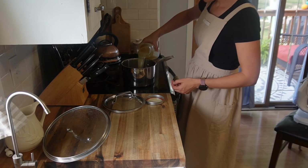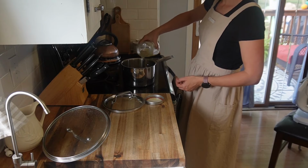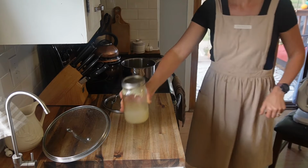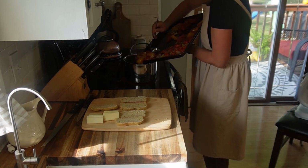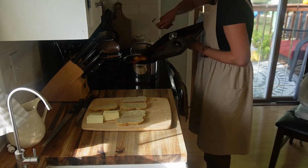So in the pot, I am putting some homemade chicken broth and then the roasted tomatoes, onion, and garlic in there as well. And it's just going to simmer for a while. I have some fresh sourdough bread and cheese ready for grilled cheese to go along with that.